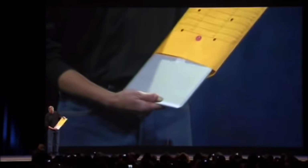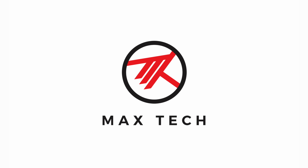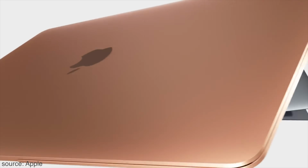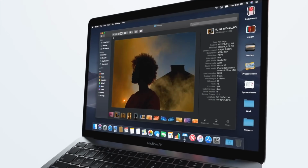So it's been 10 years since Apple released the original MacBook Air, and it hasn't changed a single time until now. Apple's new 2018 MacBook Air has been completely redesigned to look more like their 12-inch MacBook, and it all looks great except for a few things that are keeping me from buying it right now.